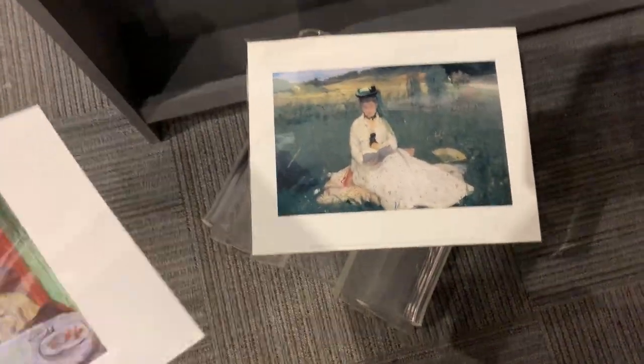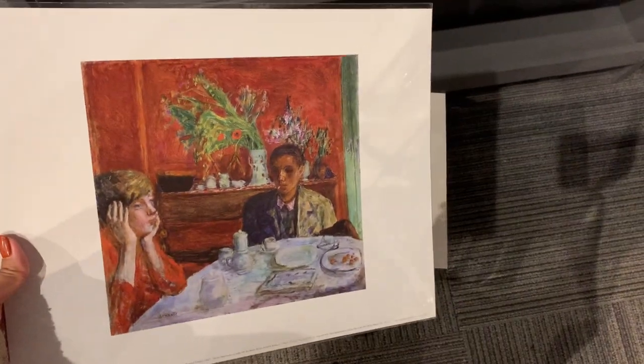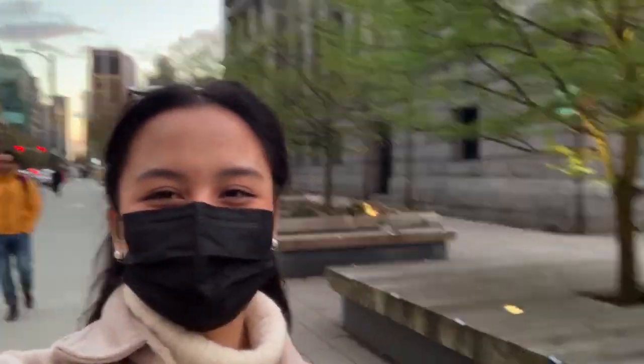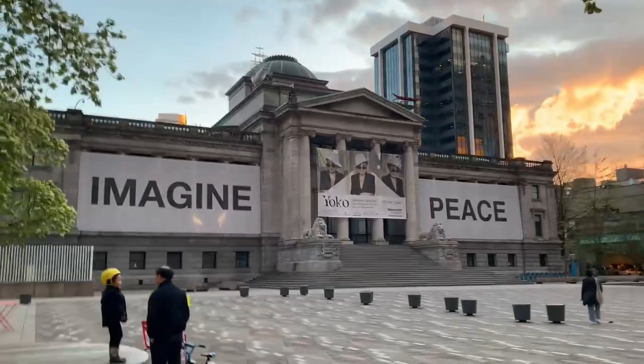I found a couple prints I liked in the gift shop. One is called Reading by Berthe Morisot, and this one is called The Dessert or After Dinner by Pierre Bonnard. Some of the best artwork comes from experiencing our daily lives, so don't forget to live.